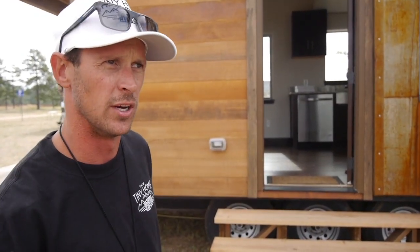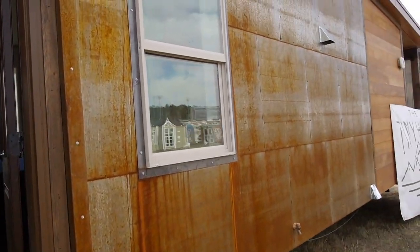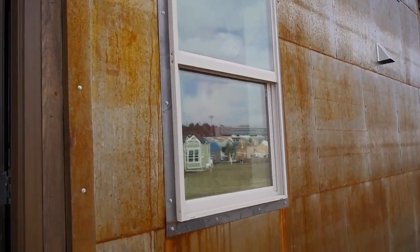We've kept it simple, kept it clean, kept it modern. We focused on high-end everything. We did steel frame on this one, spray foam insulation. We have an R value of 42 on this unit. Let's go ahead and step inside. Yeah, let's go inside because they're just firing up the generators here. I want to show that Corten steel real quick because that's what brought me over. I love that stuff.